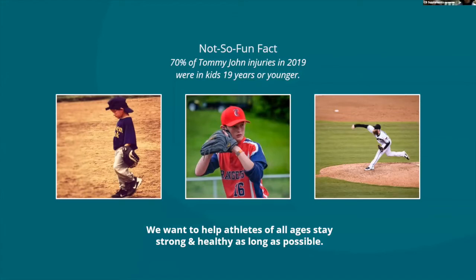But the not so fun fact that we found in our research was that 70% of Tommy John injuries last year were in kids 19 years of age or younger, which is terrifying. Another stat that we found was that 1 in every 4 big leaguers has had Tommy John surgery. So, you know, it's our mission as a tool for y'all to help the athletes at all ages stay strong and healthy. That's why we're here.